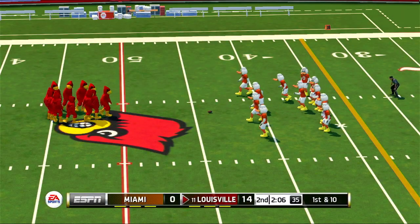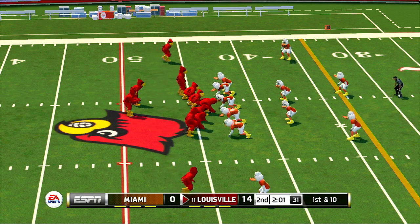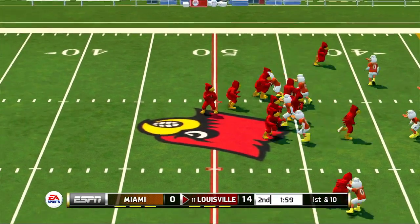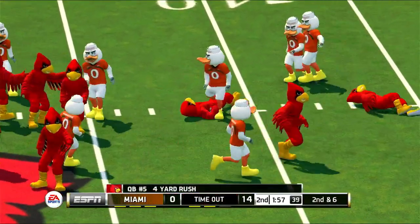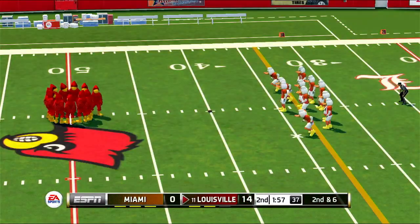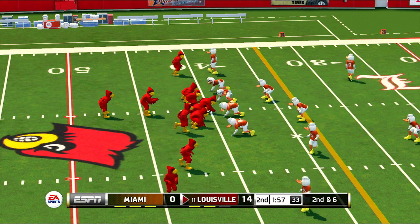We've got a first and 10. Ball on the 44-yard line. He scrambles. He's taken down around the 40-yard line. Good coverage by the defense, but they have to be aware of this quarterback's tendency to scramble around and pick up some yards.